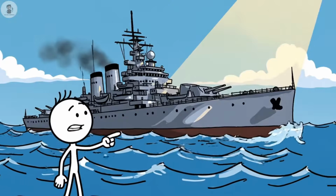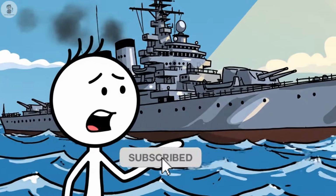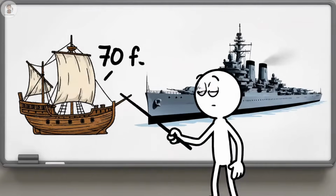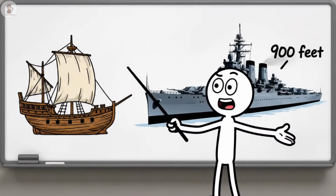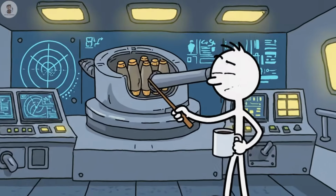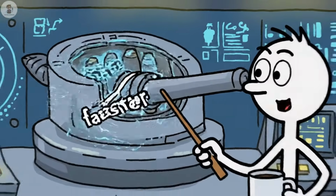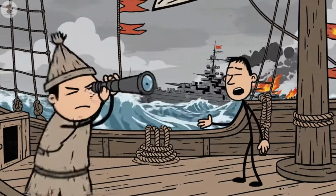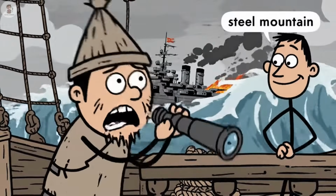Now enter the USS Iowa, a floating fortress armed with 16-inch guns, radar, and armor thicker than your Wi-Fi password. The Mongol fleet? Mostly wooden ships about 70 feet long. The Iowa? Nearly 900 feet. Yeah, not a fair fight. Each shell weighs more than a small car and travels faster than any Mongol arrow ever could. Imagine being a 13th century admiral and seeing a steel mountain spitting fire at you.